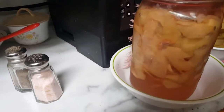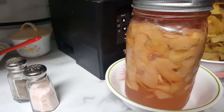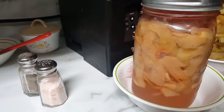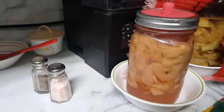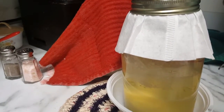And here's my apple cider vinegar that is fermenting, turning into apple cider vinegar. And it looks like it's acquiring a pretty nice little color there. This is an experiment. I will have to take the lid off a little while and see. I was trying to ferment some lemonade.